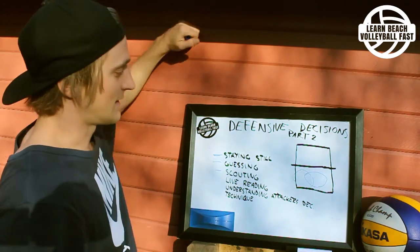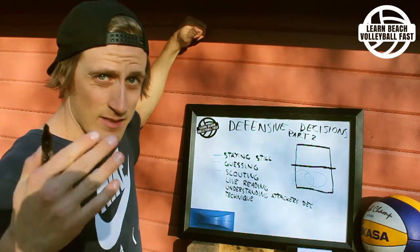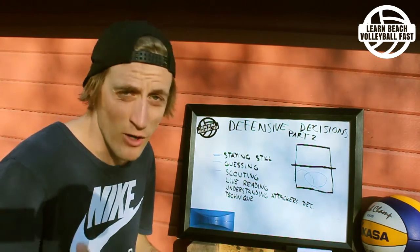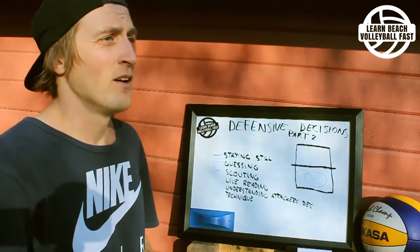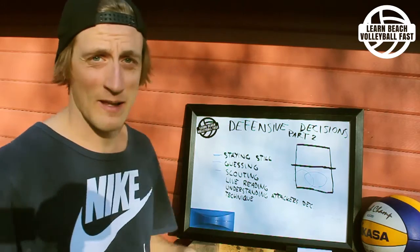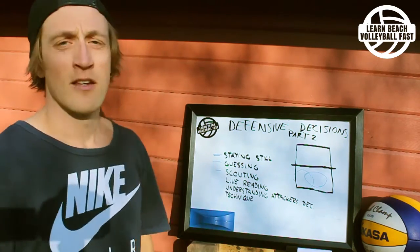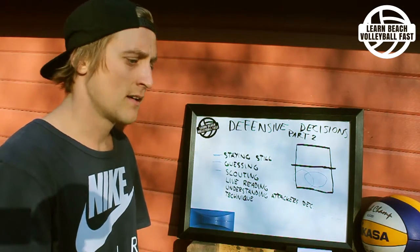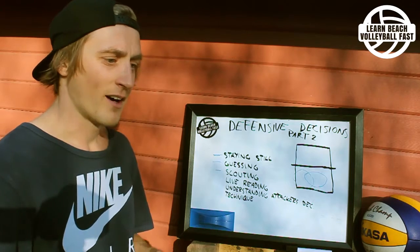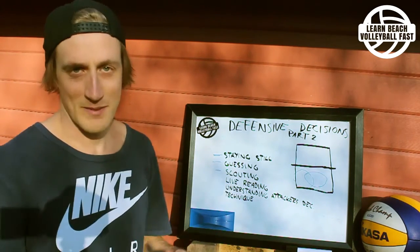Number 3 is scouting, which is basically studying the team that you're playing against. Whether that is video, you watch video of them, or you ask people that have played against the team, or you play against them yourself and you sort of figure out how they do things. You're basically picking up tendencies of the opponents that then will help you understand how they do things, maybe guess smarter, et cetera.